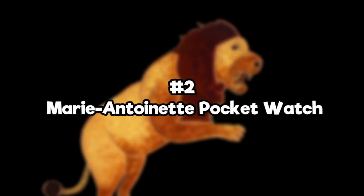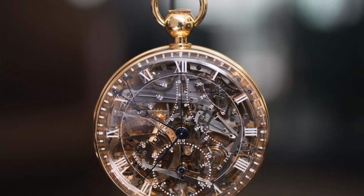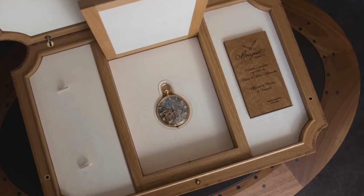Number 2, Marie Antoinette Pocket Watch. Although named after Marie Antoinette, the muse for this $30 million watch had been gone for 34 years when it was finally finished in 1827.